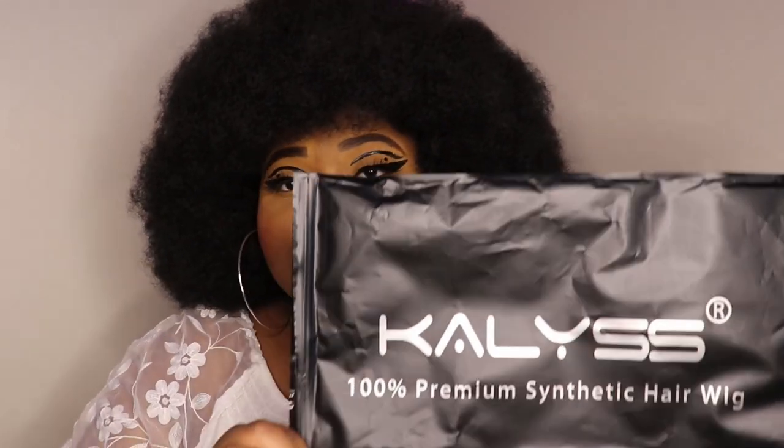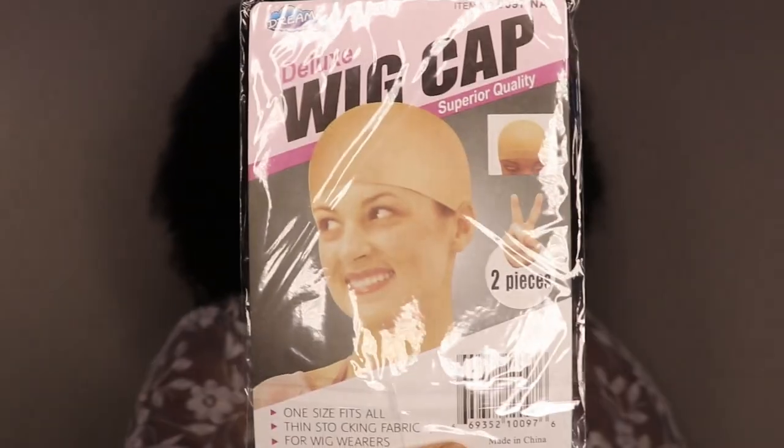I have washed it once and it did very well. You do need to keep it on a mannequin because, again, afros are you styling and puffing the hair down or however you're trying to do it, so it just keeps it from detangling. Very easy process. Within Kalyss Hair's bag, which is the bag right here, very beautiful packaging, by the way, very professional, it came with 2 deluxe wig caps, which, you know, this is obviously not my color, but I purchased this myself. So obviously you can see this hair moves as if it was your own.